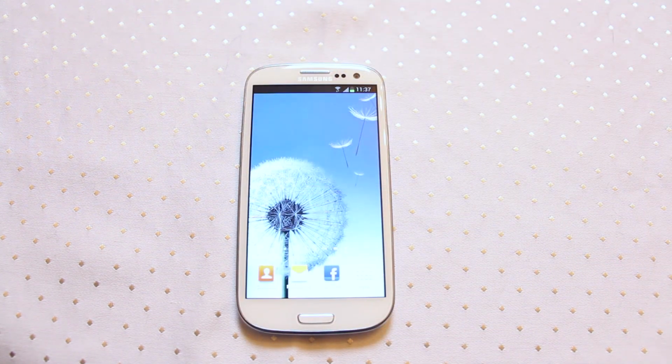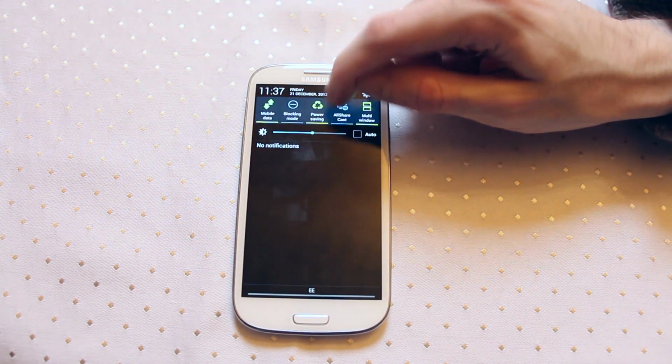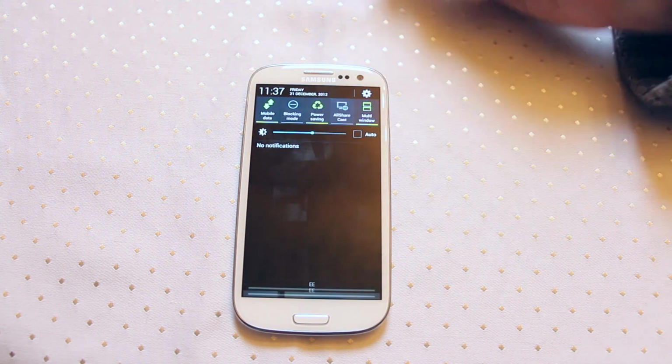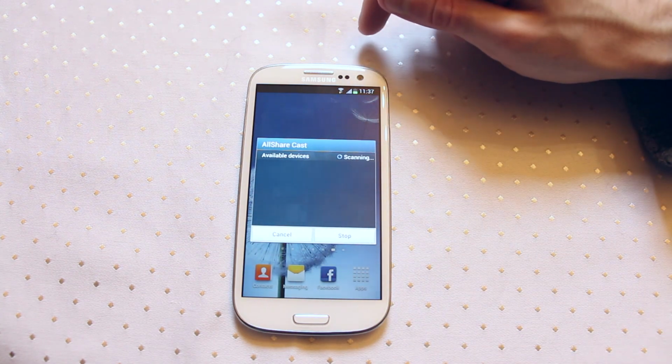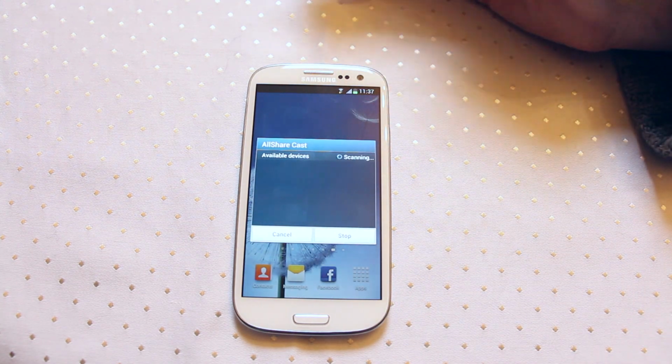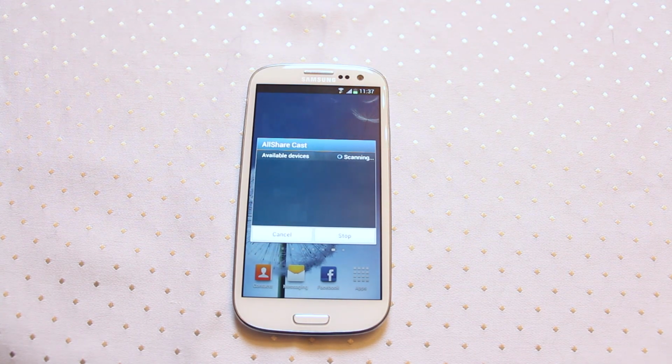Another really cool feature is the new notification area, which I touched on a moment ago. But in here is the AllShare Cast option. Turning that on will immediately kick in AllShare, and it will start scanning for devices like televisions or other DLNA enabled product. If it finds something, it will then allow you to share your media directly to it or have media shared to this device. Really, really quick and easy.